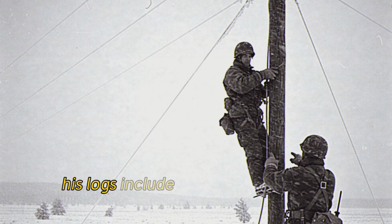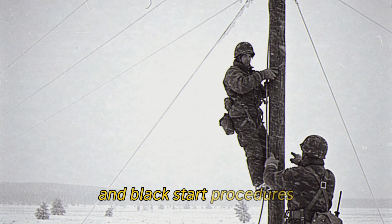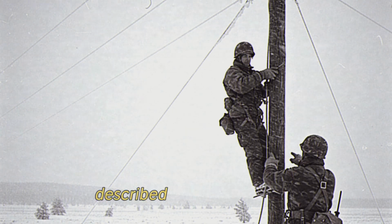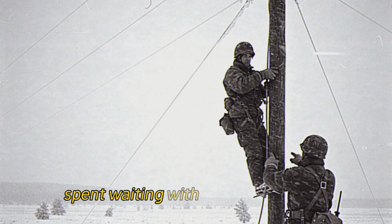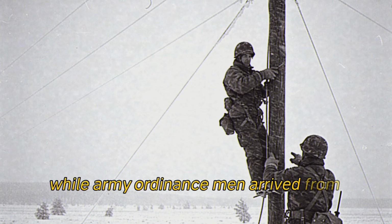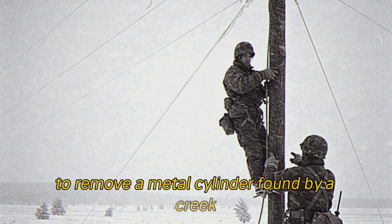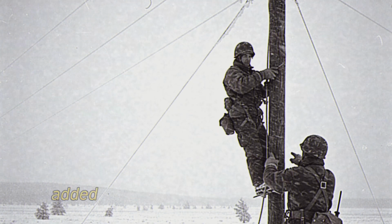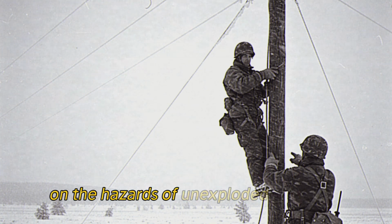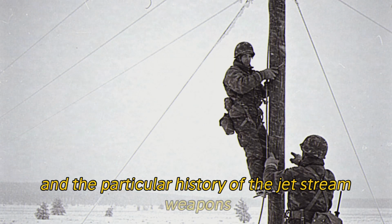His logs include new language about redundancy and black start procedures. A Canadian rancher in the Caribou District described a winter morning spent waiting with a sheriff's deputy while Army ordnance men arrived from hours away to remove a metal cylinder found by a creek. A school district added a unit to its 8th grade curriculum on the hazards of unexploded ordnance and the particular history of the jet stream weapons.